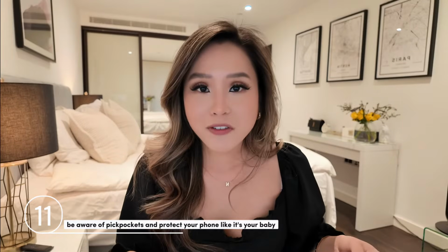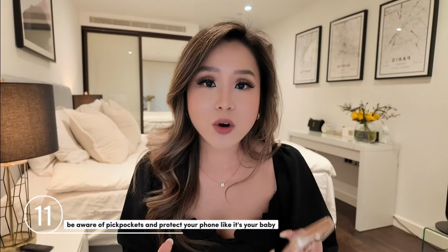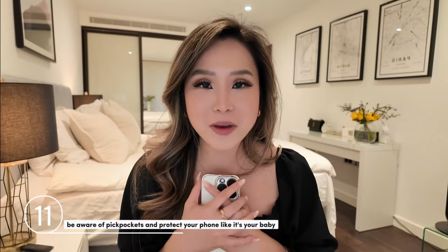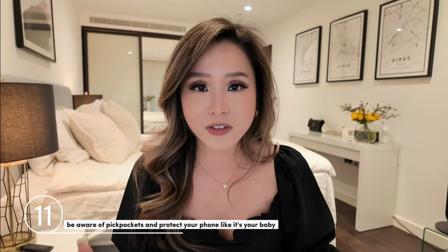Do not be leaving your phone on your table at the restaurant, or just casually holding your phone like this, because trust me, your phone will literally get snatched right out of your hands. I have seen it happen. I've heard too many horror stories already, so please just be really careful with your phone. Protect your phone like it's your baby. The last thing you want to happen on your London trip is to be without a phone and have to buy a brand new phone on your trip.